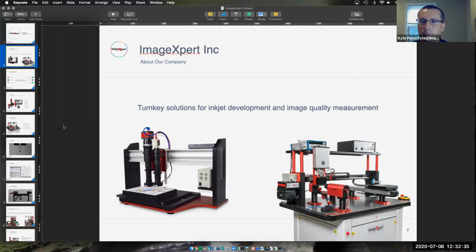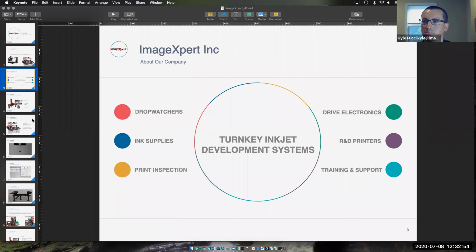So ImageXpert has been around for about 25 years in the inkjet space, and we provide what we call turnkey solutions for inkjet development. So this includes drop watchers, sample printers, drive electronics, ink supplies, and print quality inspection systems. We take all of these different components from different suppliers, put them together into one system that's built for inkjet R&D, and then provide the training and support on it and help hold your hand through the entire process of inkjet R&D.